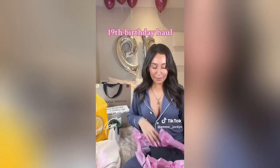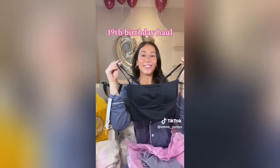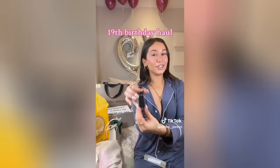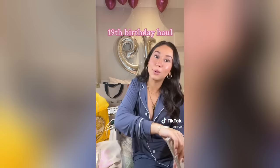My boyfriend also got me a couple things from Aloe. This cute black underwire tank top. This purpley gray sports bra. He also got me two lip products from Sephora. Dior Addict Lip Maximizer. Gorgeous. The Summer Fridays always sold out lip butter balm. I'm so excited to try this.